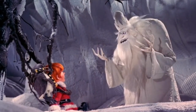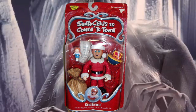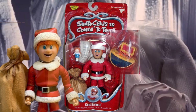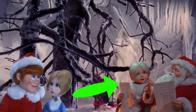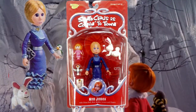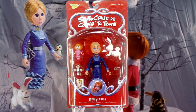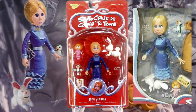Next up is our classic iconic Santa Claus figure. Kris Kringle comes packed with a little plush sack of presents, a toy boat, and a doll, as well as a little piece of paper with his naughty or nice list printed on it. Now we've got pre-Claus Mrs. Claus, Miss Jessica, who comes with a couple classic iconic Rankin Bass critters, being a little bird and rabbit, some letters, her glasses, and another doll, but with a different color scheme than the one that comes with Kris.